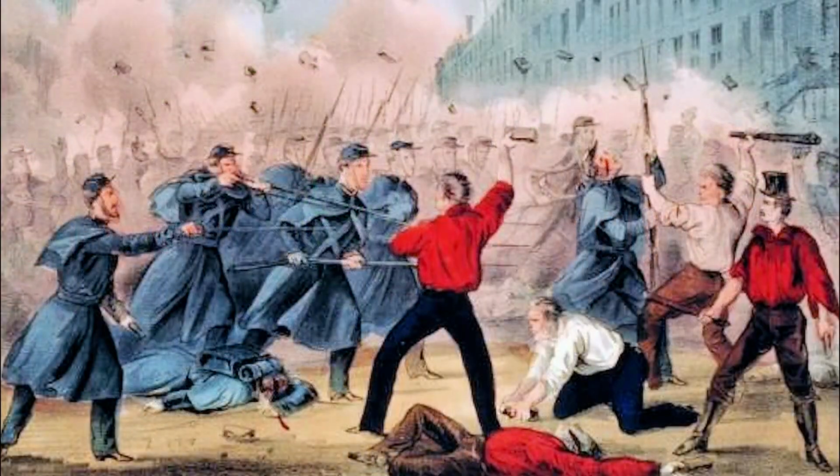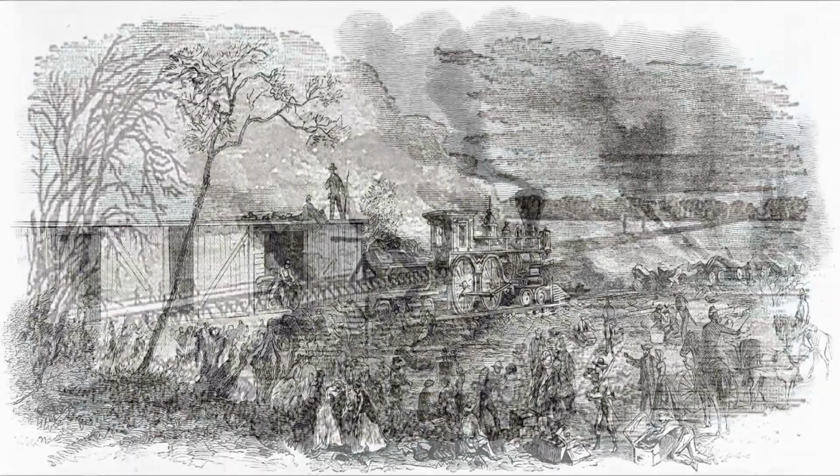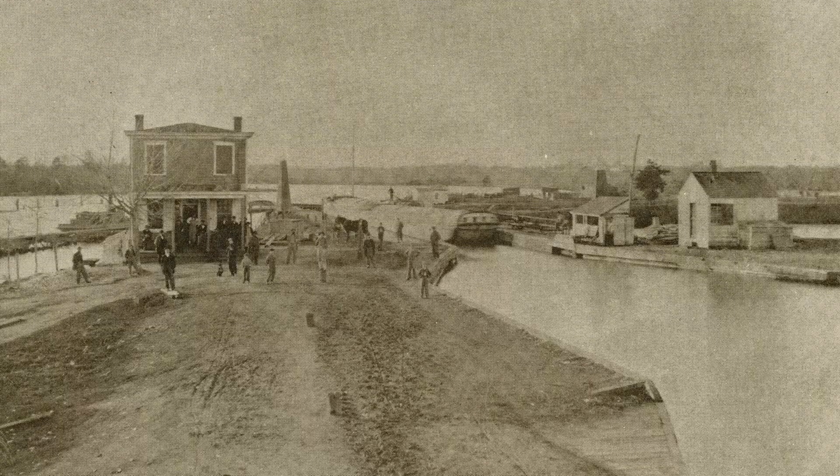A street riot broke out, which was followed by Southern sympathizers heading north and burning the railroad bridge over the Gunpowder River, halting further train arrivals. Transport ships were quickly organized that moved the military through the C&D Canal to Annapolis, then on to Washington.